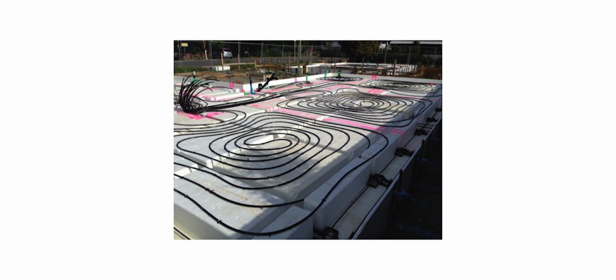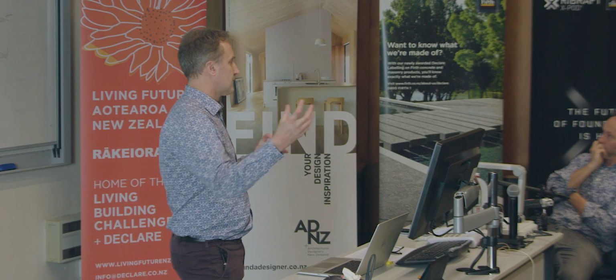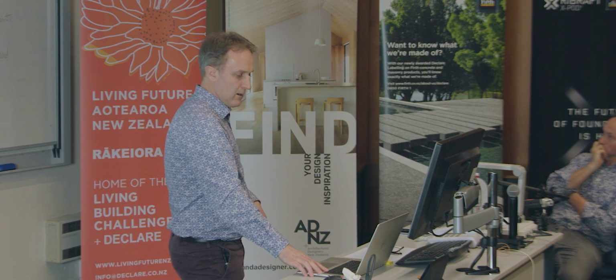So systems thinking. Instead of having a checklist of systems, it's like an ecosystem. One system influences another system. So in that home, our solar is linked to our hot water, and our hot water is linked to our underfloor. So everything's linked together and working together. And that was probably one of the biggest breakthroughs.